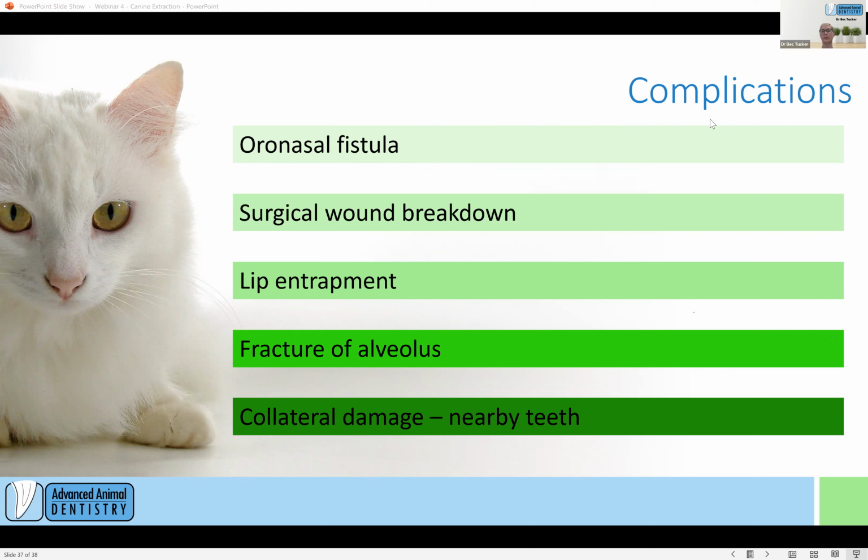Yeah, absolutely. But it's really careful debridement of the edges as well. That's super, super important, and getting rid of all the granulation tissue and having fresh edges on the buccal and the palatal side of your flap. But unfortunately, it is common.